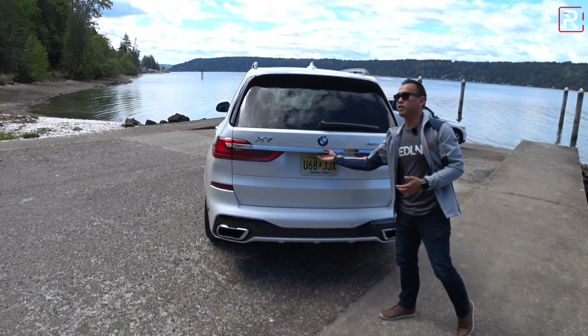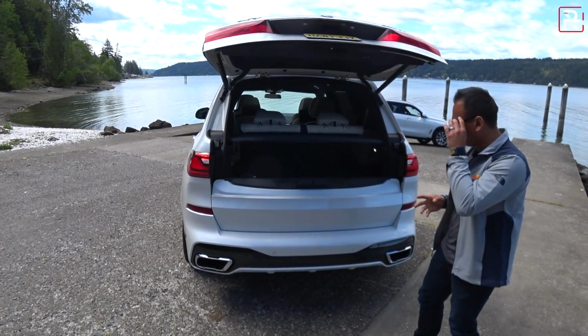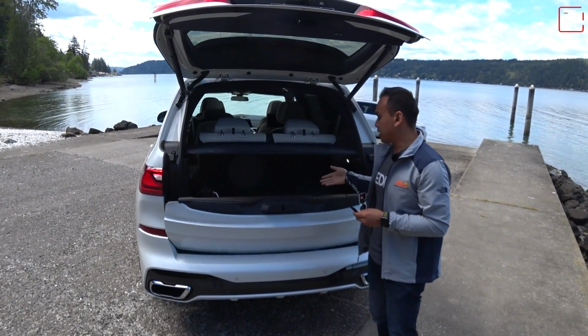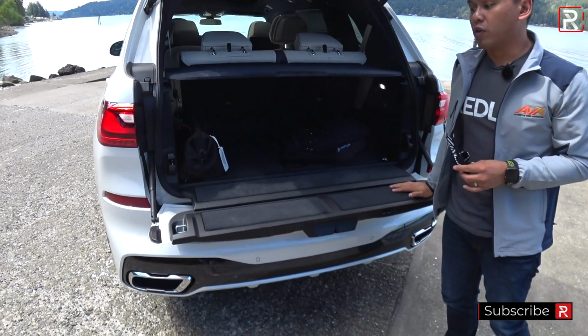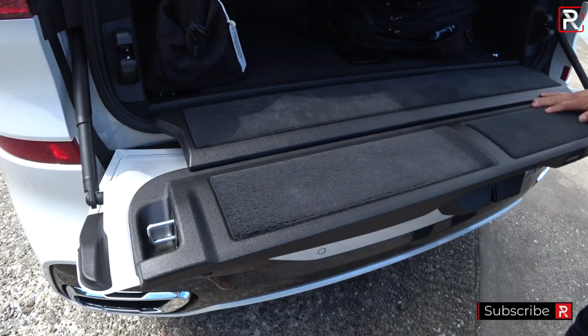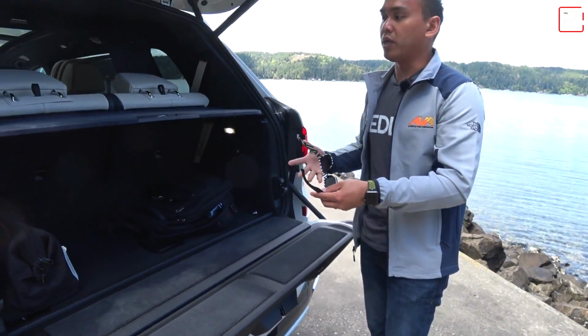Now, just like the X5, the X7 will have a 2-piece rear liftgate, and a power liftgate is going to be included. When you want to open up the tailgate, you can see it's got 2 areas here. I like this portion here. They took a page out of Land Rover as well, although BMW has been doing this on the X5 for years. So you can basically use this to sit on, or you can use it kind of like a table when you're loading and unloading stuff.